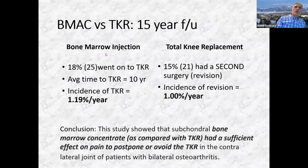In the knee for which he did stem cell, bone marrow injection, 18%, 25 knees out of 140 went on to have their joint replaced. The average time to replacement was 10 years. So the people who got stem cells, who decided to go on to joint replacement, got at least 10 years of improvement before they went on to joint replacement. So the incidence of total joint replacement in this group was 1.19% per year.